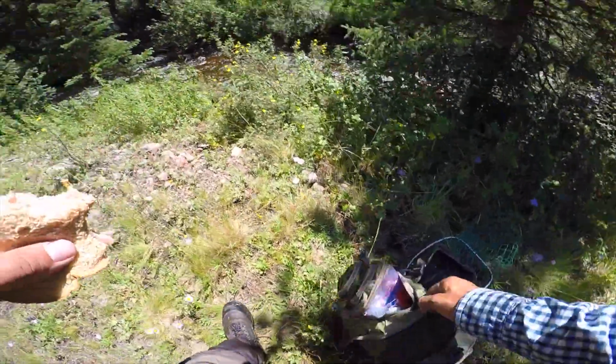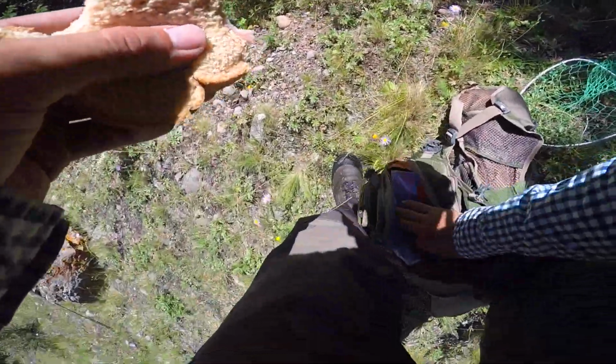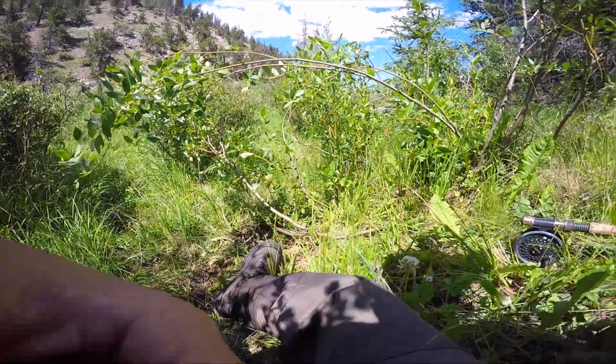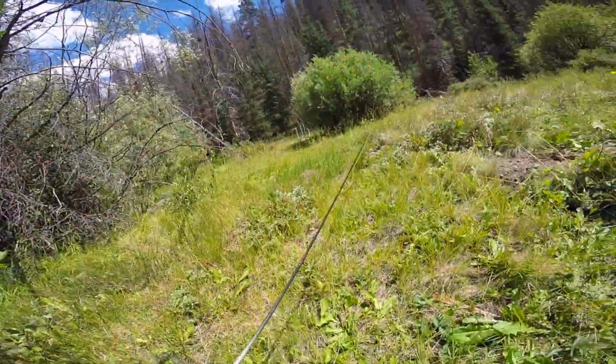Had to catch a quick break. My arms were getting tired from reeling all these fish, so eating some lunch. And I was just taking a break here and watching the water, seeing what the fish were doing, see if they were still feeding on top, on bottom.